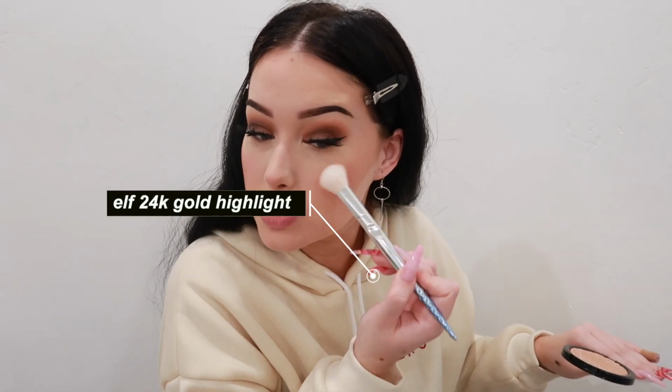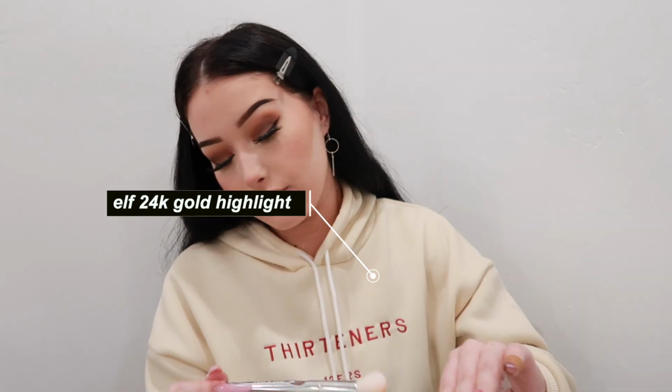So now we're going to go on to highlighter. I use 2 different kinds of highlighters on my face. I have a nose highlight and then I have a face highlight. I had to order this online because I couldn't find it in any stores. But yeah, I love this highlighter. It looks really good whenever I'm tan, which, you know, I try and make sure that I'm tan all the time because when I'm pale, I'm ugly as shit.